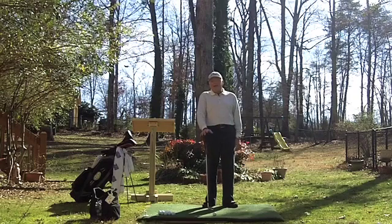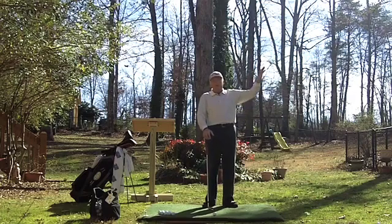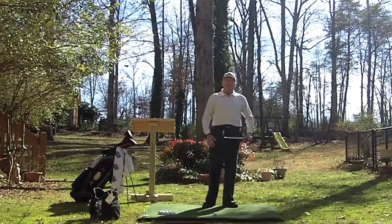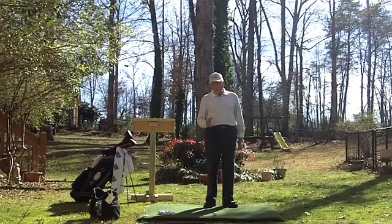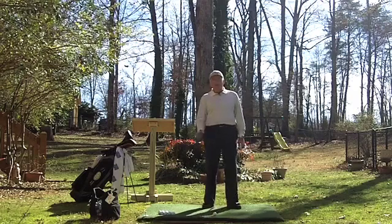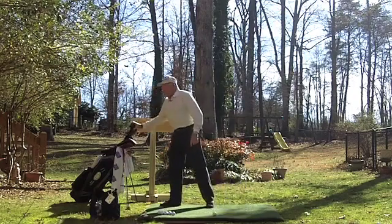So the key for you is, if your conditions stay really consistent and a higher flight doesn't roll that much, but when you get it lower you get a lot of roll, then I think the key is to start figuring out what we can do to hit the ball lower. First thing I would look at is your ball position. If your ball position gets too far back, you could start hitting the ball high on the club face.